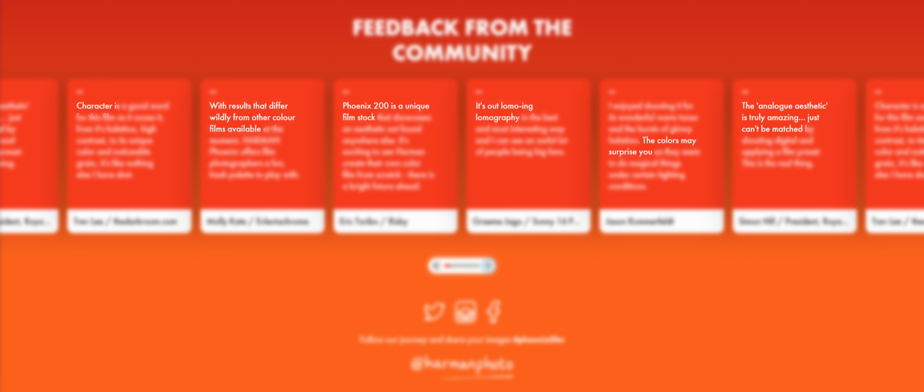"Phoenix 200 is a unique film stock that showcases an aesthetic not found anywhere else." "It's out-lomoing lomography." That is another way that I would take for saying that it is creative, but not clinically perfect. "I enjoyed shooting it for its wonderful warm tones and the bursts of glowy halation." "The colors may surprise you as they seem to do magical things under certain lighting conditions." "The analog aesthetic is truly amazing, just can't be matched by shooting digital and applying a film preset. This is the real thing."